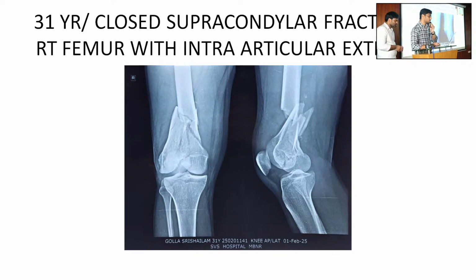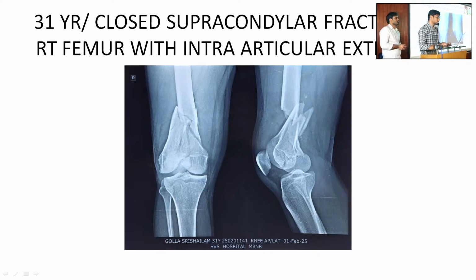31-year-old closed supracondylar fracture of right femur with intra-articular extension. It's a Muller classification type C3. Intra-articular communication and metaphyseal communication is there. Type C3. Yes, sir. Intra-articular communication along with the metaphyseal communication. Articular communication is not that much, more of metaphyseal. But anyway, by definition, so it comes. Yes, sir.